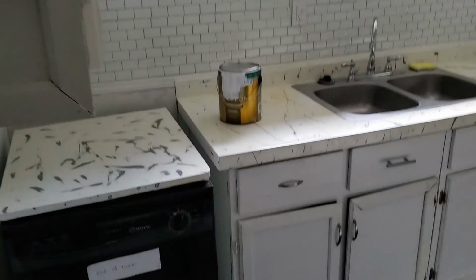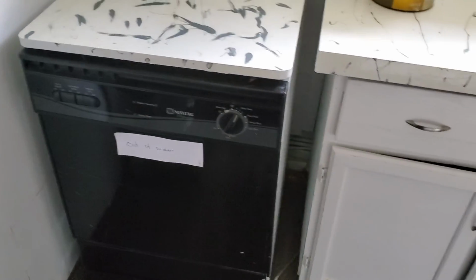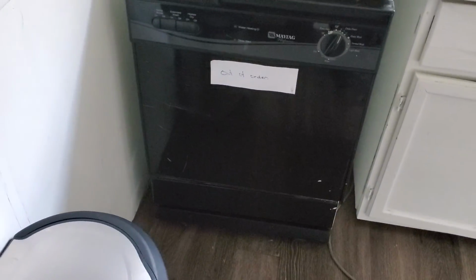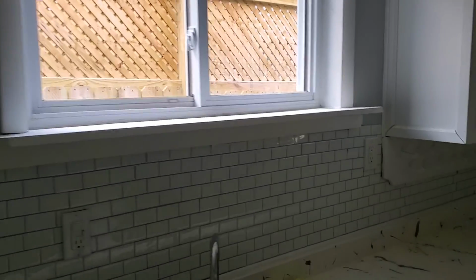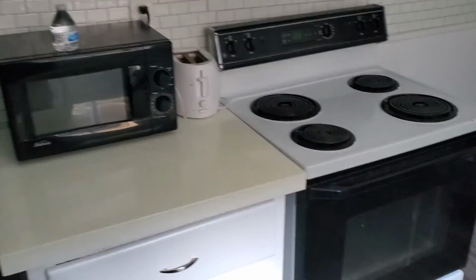Kitchen. Clean and disinfect for sure. I don't think the dishwasher works. Says out of order on it. We're going to need 2 blinds. I opened the fridge up because it's starting to stink inside it. No power on, like I said. Clean and disinfect the kitchen. That's about it. Electric stove.